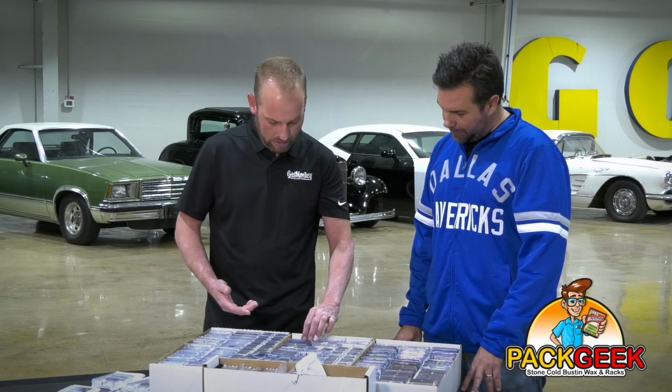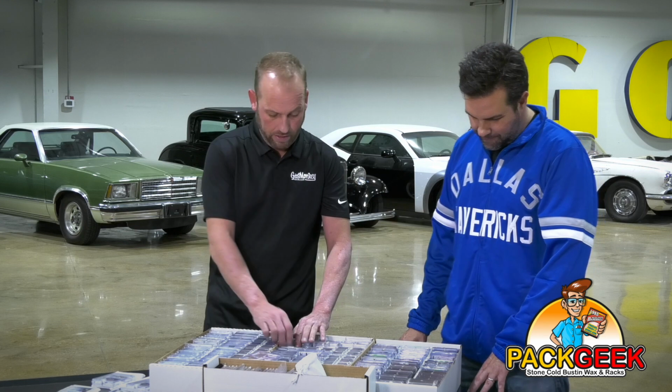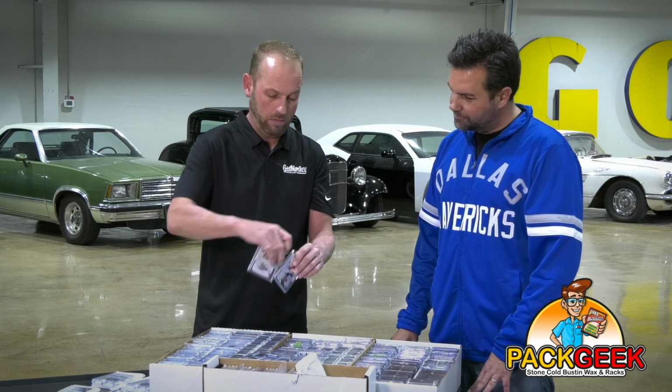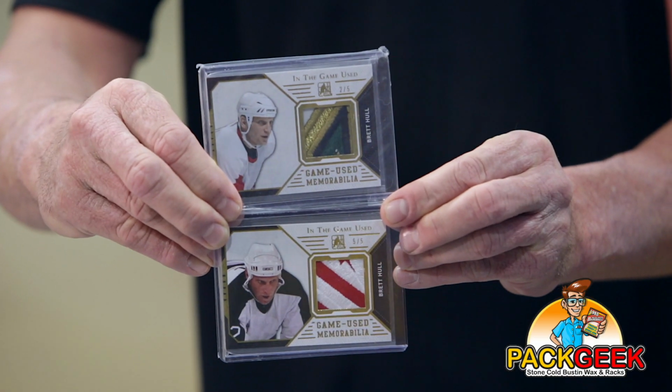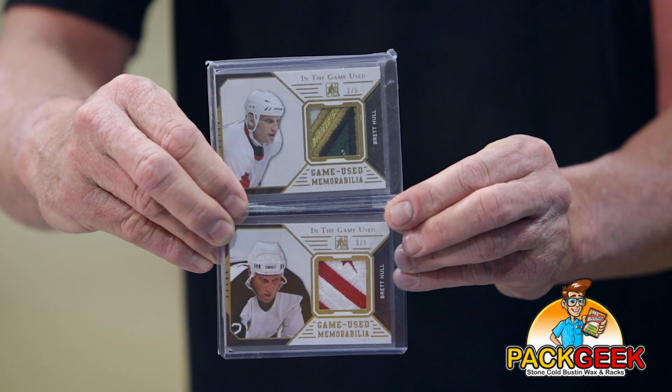Yeah, and that's the thing with me, and I'm digging here. I apologize. They've got them organized, but finding them. See, here are two versions of Brett Hull in the game used. One from Detroit and one from the Stars, numbered to five. But they're very good cuts, and they're really unique patches.